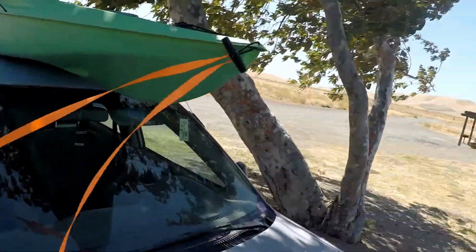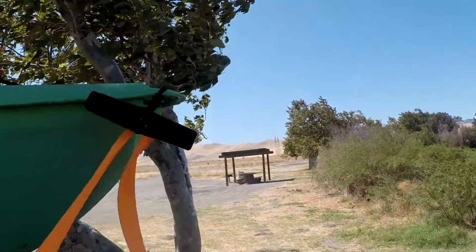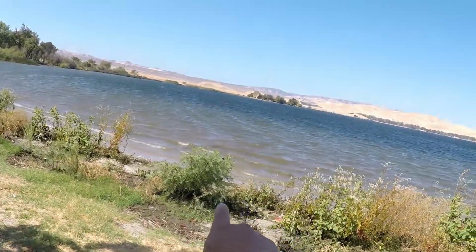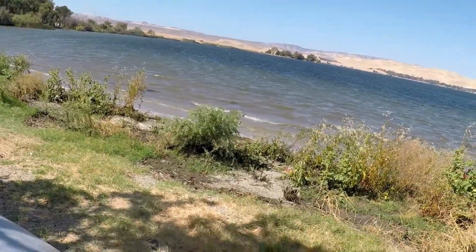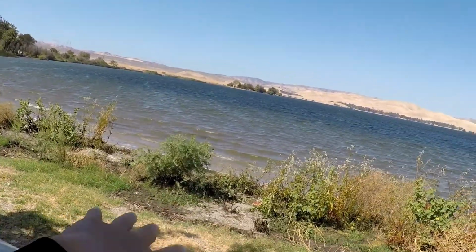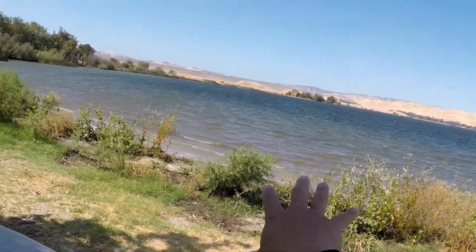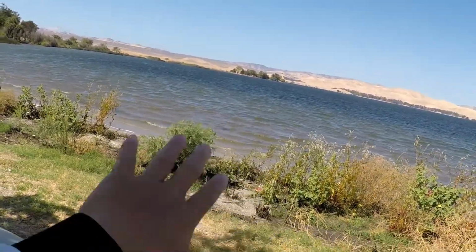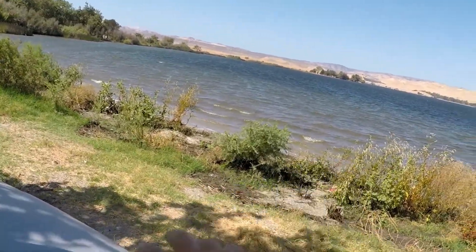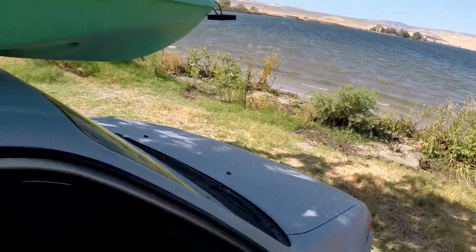Pretty windy, but ain't nothing that's gonna stop a fisherman from fishing. We're not gonna go out hella far. We're just gonna go out towards that little shoreline. I don't know if you guys can see it, but there's that little brown spot. That's sandy flats, and from there it's probably gonna drop a little bit more towards the deeper areas, more seaweeds, and that's where most of the stripers are gonna be at. So I'm gonna be fishing around that area only. I don't think it's gonna be too bad for me to kayak.